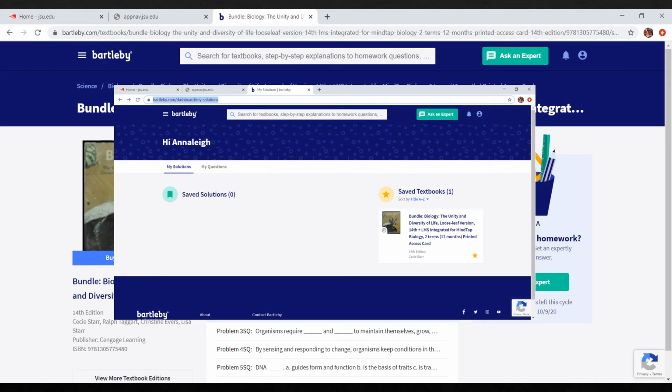Now, this is going to look a little weird the way that I lined it up, but I'm trying to show you guys exactly what you're going to see on two different screens at the same time. Once you click on that textbook, it's going to pull up the screen where you start answering the questions and doing the solutions.